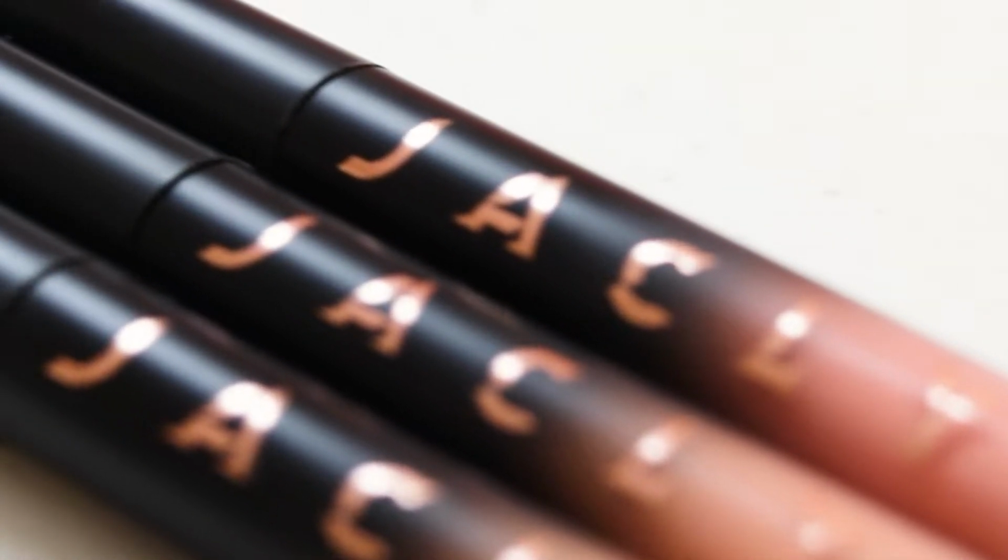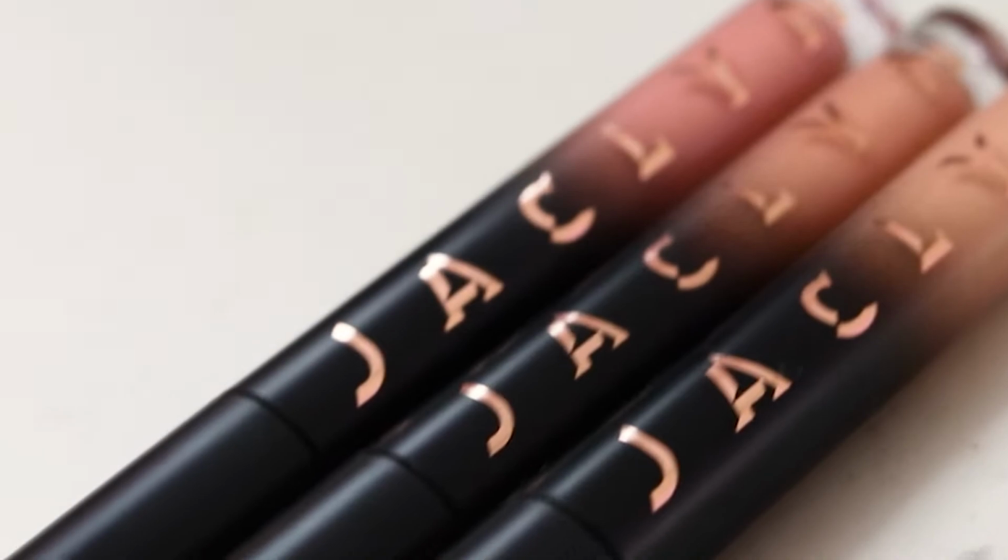more mature and chic still, and I love the rose gold lettering on it. I think this is very pretty. It doesn't feel or look cheapish or anything at all. I love the whole black ombre, black to clear ombre effect going on.